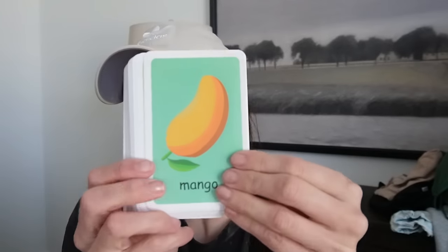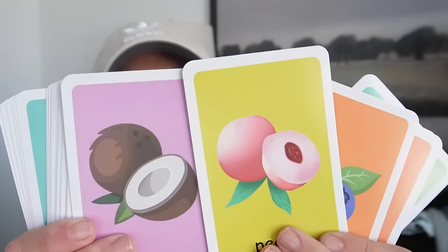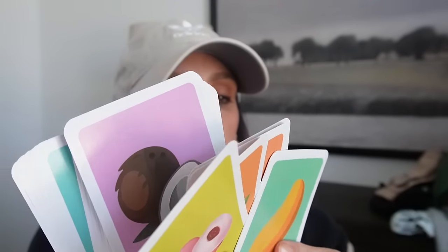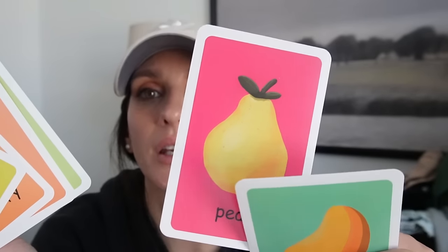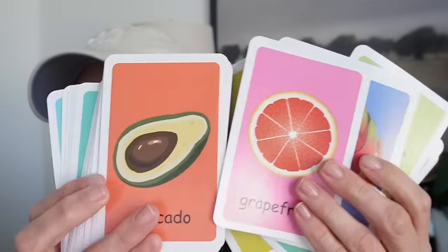Okay, here is another set of flashcards. These are a fruit theme, and they are so cute. On one side, they show the real image of it on the other side. So here's the pear, but then an actual real image of it. Here's a grape, and look how cute these are.